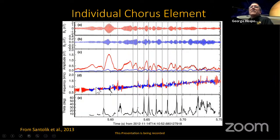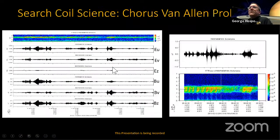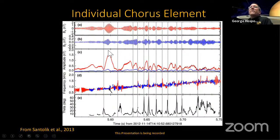Andrei Shanalik analyzed these individual chorus elements, as they drifted in frequency from slightly 600 hertz up to 1.5 kilohertz. This is frequency here. And if we hadn't flattened the frequency response, it would have been much more difficult to look at these calibrated waveforms here and understand the differences in these packets, in both the perpendicular and the parallel to the magnetic field amplitude.